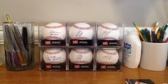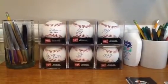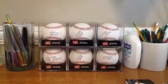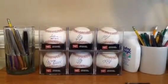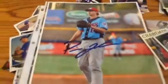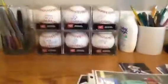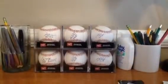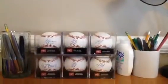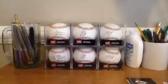Now for the 8x10s, I got Pierce Johnson right there on an 8x10, signed there. And then I got MOJO Addison Russell there on an 8x10. And then I have some Pierce Johnson cards. I just can't find them right now.